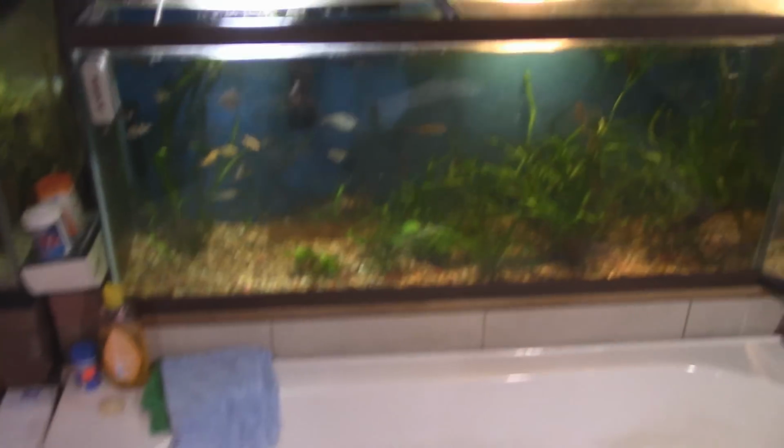So I just want to do a quick look so everybody can see the massiveness of this little room here. Gotta love the tub.